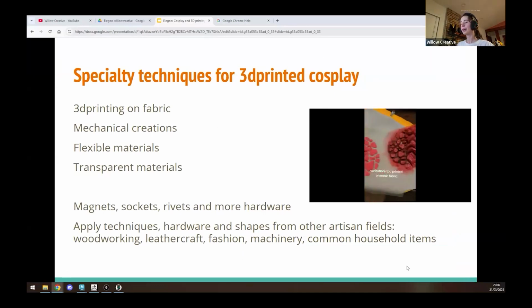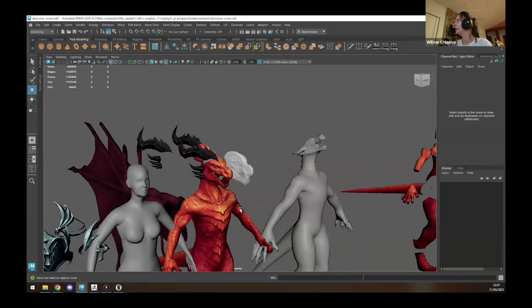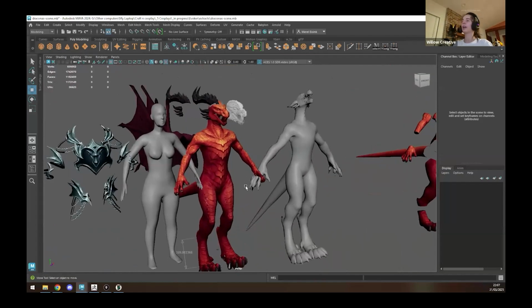I want to show you a little bit more fancy stuff that uses 3D printing for costumes that is a little bit different than you're used to. For example, I'm working on the dragon costume that you've seen here in this preview. You can see this gigantic dragon costume, and of course, you're not going to be able to 3D print this in PLA or something. So I'm developing some new techniques to create this costume.